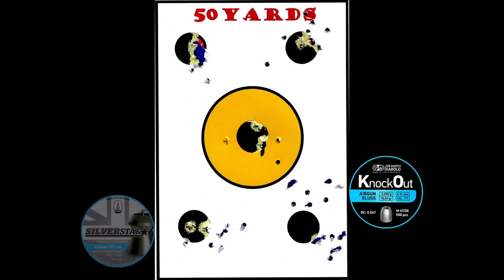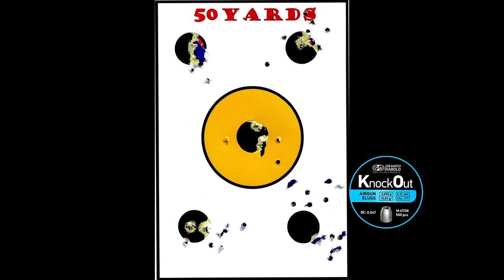We now come onto the JSB knockout slugs at 10.03 grains. Through the Daystate they weren't quite as good as with the Falcon, or as good as the Webley Acumax, the H and N Terminators with the Daystate, but still gave a group of 38mm center to center overall.